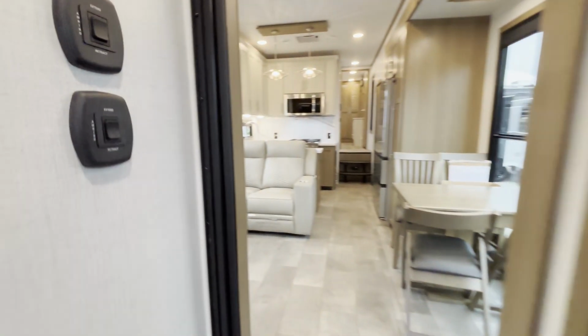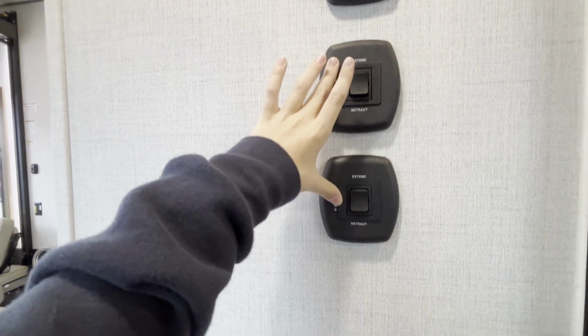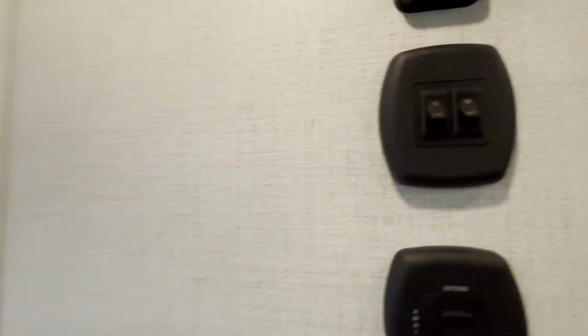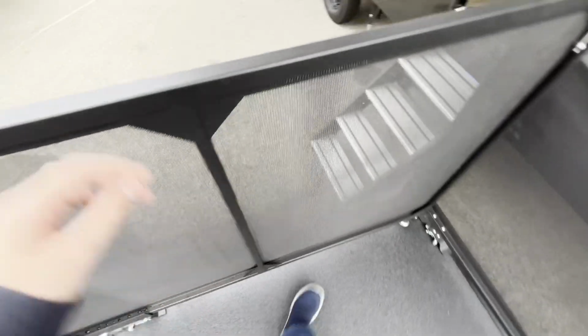You also have your awning, another awning. These two switches, one goes to the back, one goes to the one on the side right here. You have your light switches as well, and your stairs that you can put on the side of your deck out here. They can just clip to these little brackets there and there.